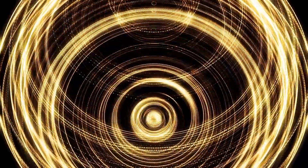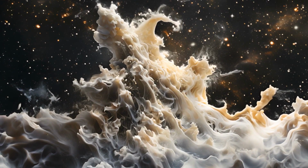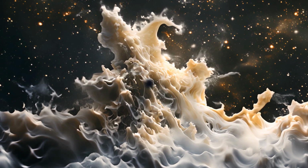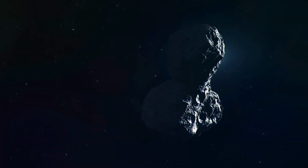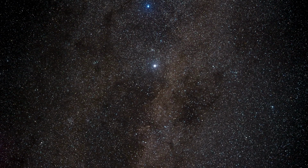It could be due to centrifugal forces, or it could be because of super volatile ices that blew the piece apart like a firework. One thing is for sure, though, Atlas's surviving sibling won't return until the 50th century. So until then, we'll have to settle for admiring the other beauties of the night sky.